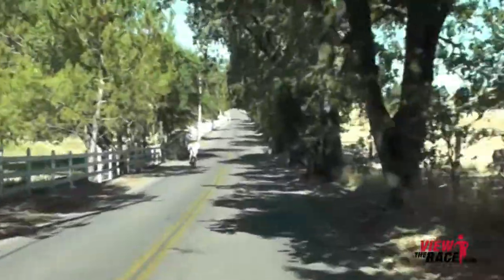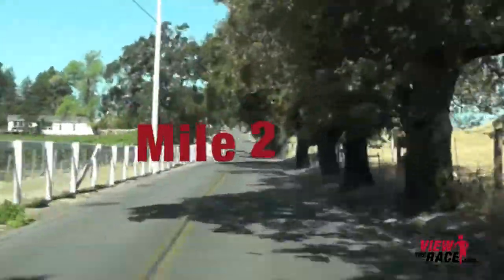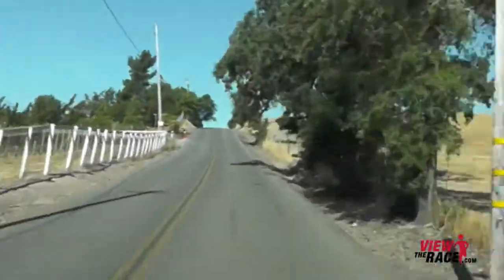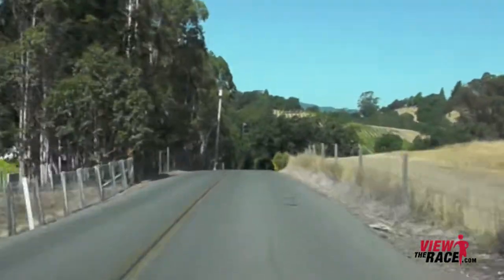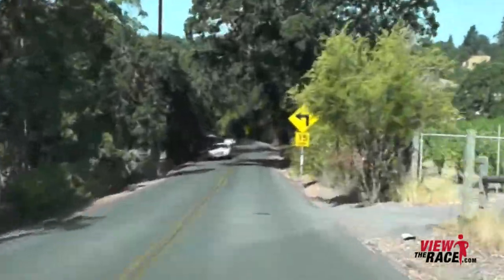As we approach mile 2, one of the first tough little uphills I was talking about is coming right up here. This is a tough uphill. Again, not overly long, but this is going to be your first little test on this run course. And then you do have a nice little downhill on the back side of it.